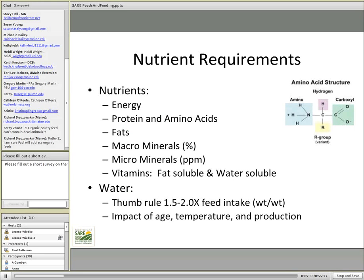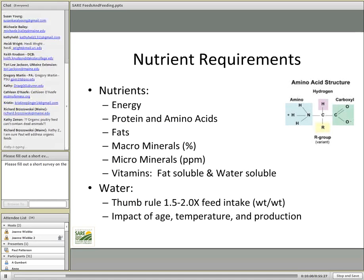The most important nutrient for the bird is water. And the rule of thumb is that about 1.5 to 2 times the level of feed intake is necessary as water intake. So if a bird is eating 100 grams of feed a day, she'd need about 200 milliliters or grams of water a day. For 22 pounds of feed per 100 birds, they'd need about 5 to 6 gallons of water per 100 birds.